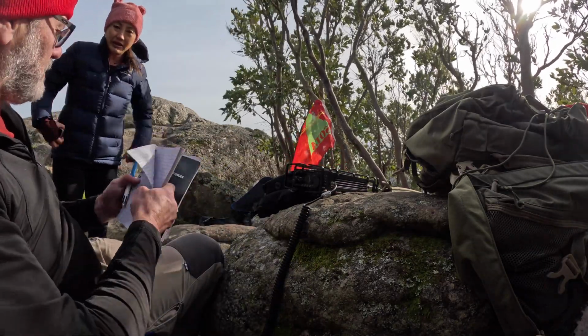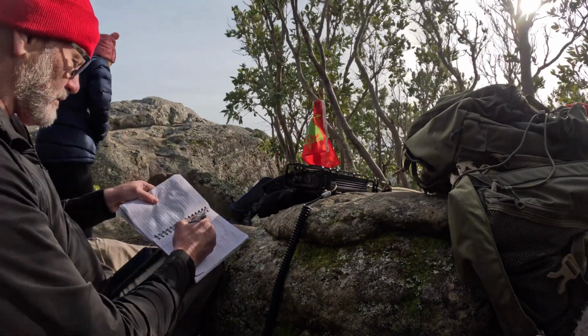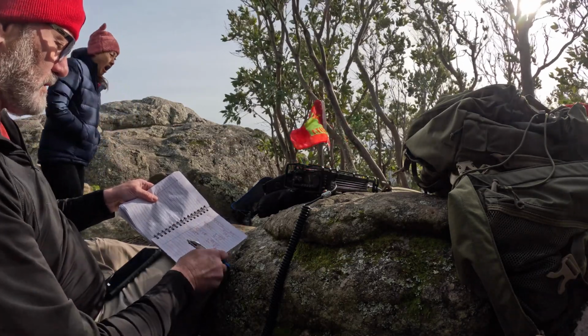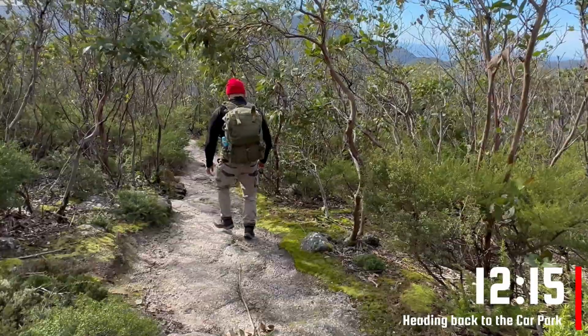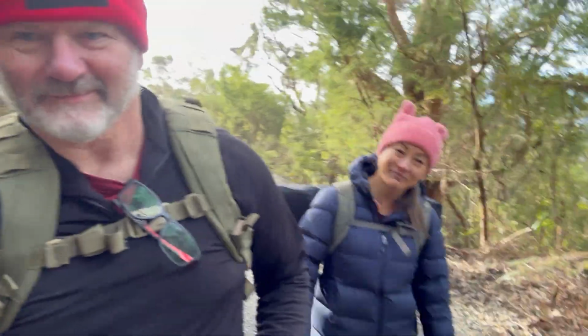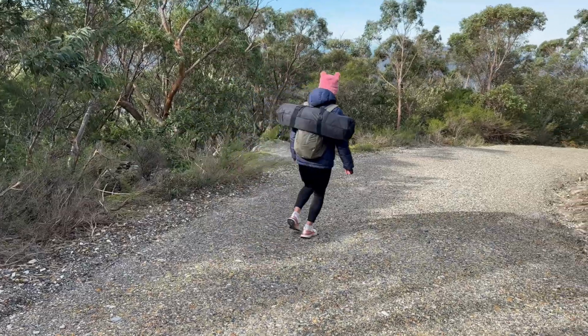It's so cold up there, you can't understand. It's so windy. 12:02. Done. So that made 12 successful QSOs on Mount Oberon. That's a successful activation and 2 whole points. We were keen to get down that hill. It's always a little easier going down than coming up.